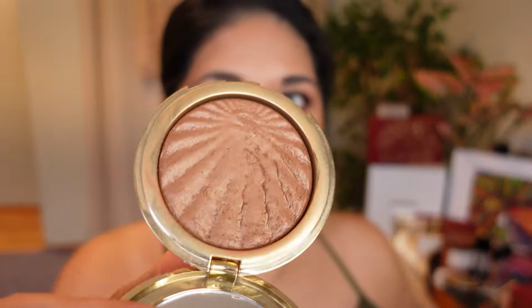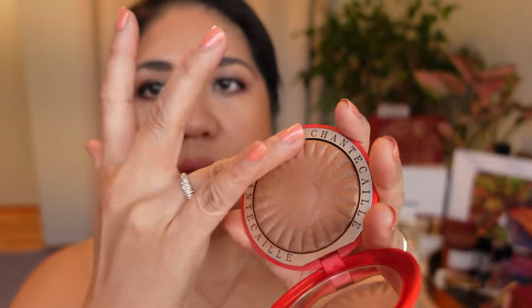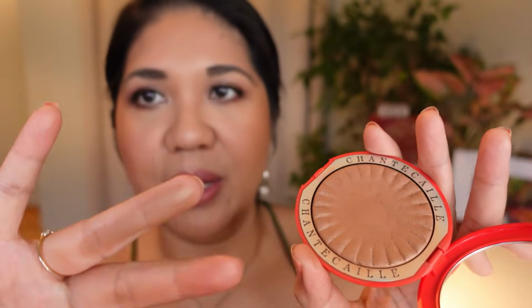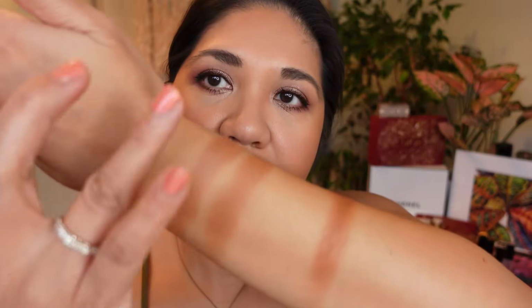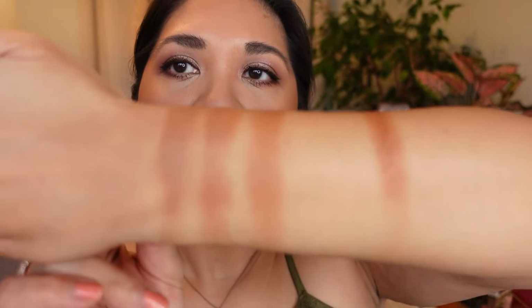And then this is, I believe, a Baked Gelée formula. This is so beautiful for all over. There's some bronzers I use just targeted for up here, but this is so beautiful for all over your face. I'm going to pull Serena from Chantecaille. Again, that's that Baked Gelée formula. I used to have Goa, but it fell out. That's the thing about the Baked Gelée, which is not great, is that once it falls out, there's no rescuing it. Okay, so this is Serena from Chantecaille.